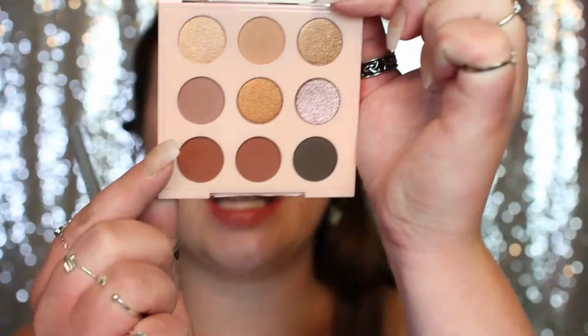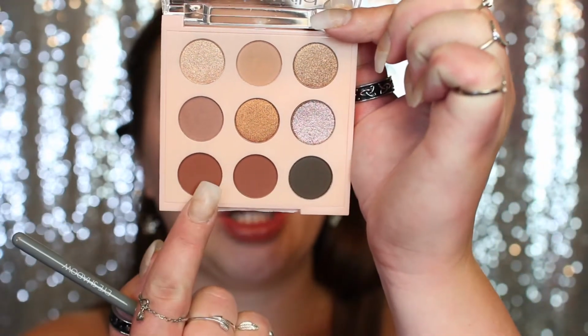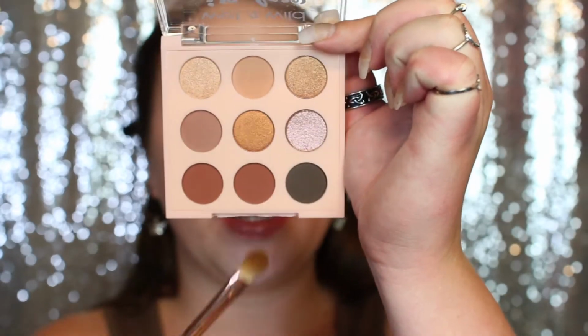So these two shades at the bottom are very, very similar. I think this one is a little bit darker, so I'm going to take this shade now. Hey guys, those shades are honestly almost identical. Like, I really can't even tell which shade is darker. And I'm just going to start packing this right along the outer V.